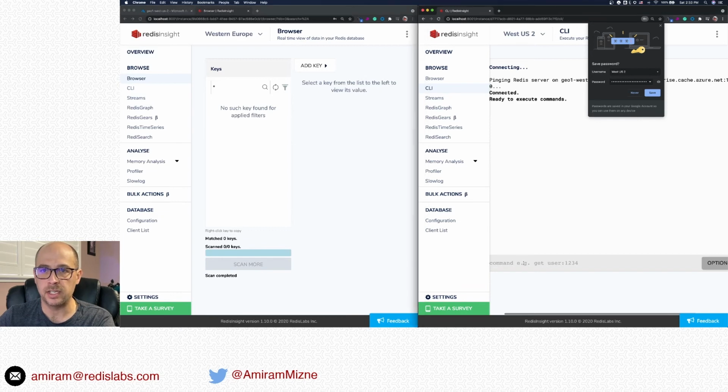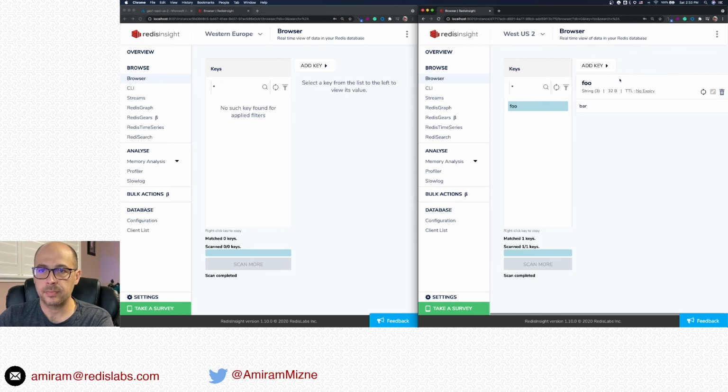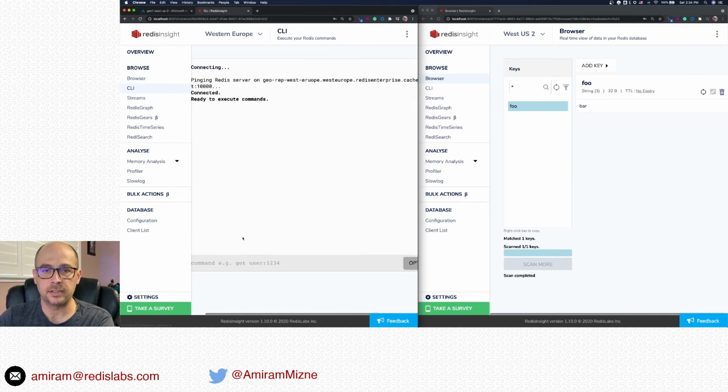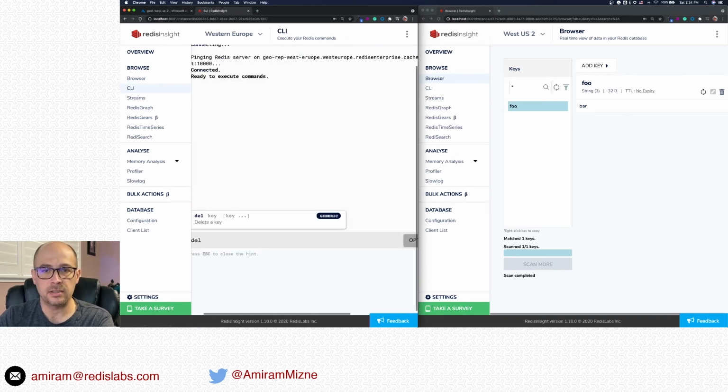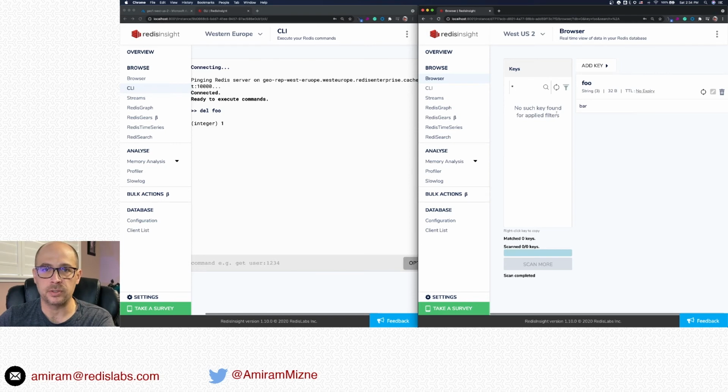All right, cool. Let's create a key. I'll create a key in West US 2. I'll set foobar. Okay, so now I've got a key. Obviously, if I browse for it, I can see that. Foobar. All right, let's refresh the browser in Western Europe. And, you know, that key appears here. All right, let's do the same in Western Europe just to show that writes and reads work just as well on both sides of the ocean. I'll delete the foo key and it will disappear from West US 2 as well.